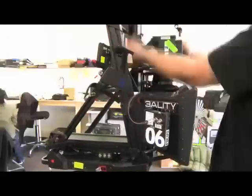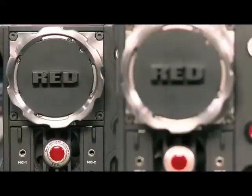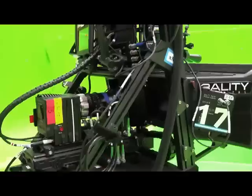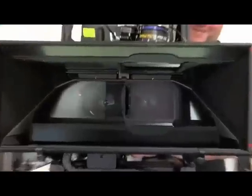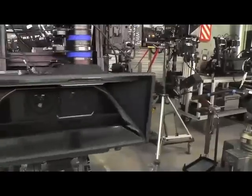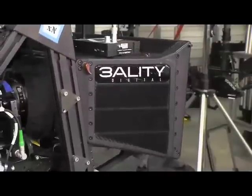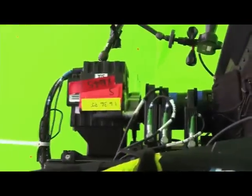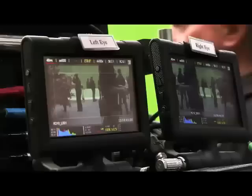The problem that we have in the cinema world is that the lenses that we use are so large that we cannot get an interocular similar to a human's, which is the separation between your eyes. For us to get the two cameras as close together as possible, they have to shoot into a mirror. We have to use a mirror system, which is a rig that's designed by a company called 3ality. One's left eye, one's the right eye. One shoots through a mirror, the other one bounces off a mirror, and so the two images are perfectly overlaid.